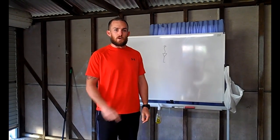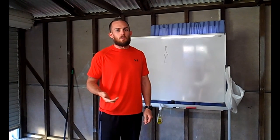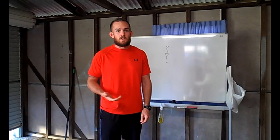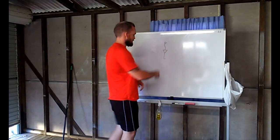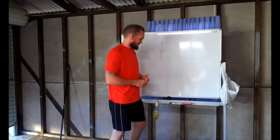I'm just going to do a quick vid on something that might help people that suffer from lower back pain or in general might have some type of postural imbalance. So I'm going to be talking about anterior pelvic tilt. First off, I'm drawing a little stick man here. I'm real artistic.